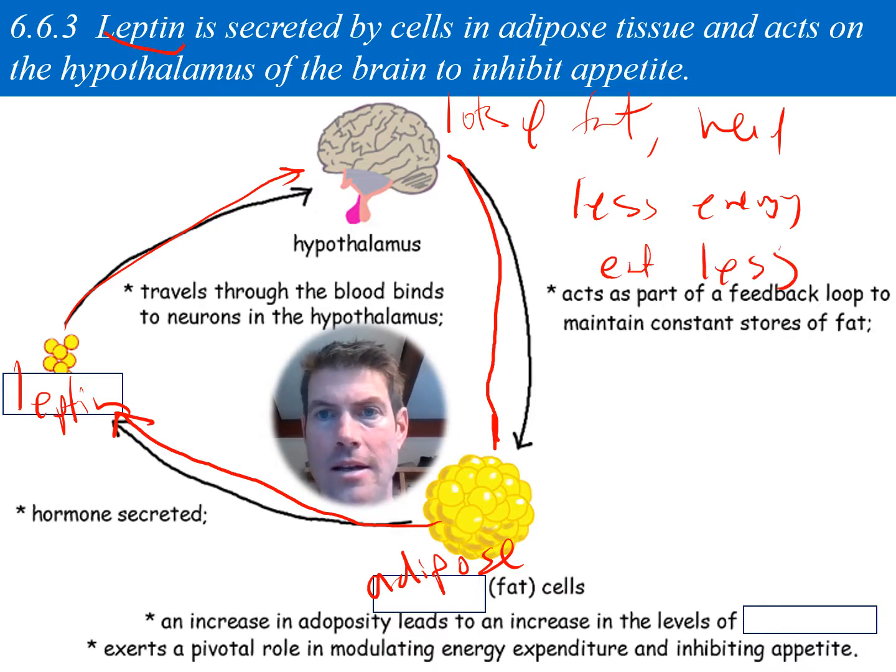That's the whole idea. But it has been found to be very problematic to try to use this to modulate human eating habits and diet. That's a huge multi-hundred-million-dollar, probably billion-dollar industry: exercise and weight loss altogether.